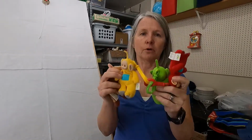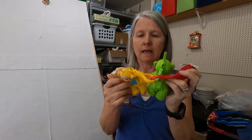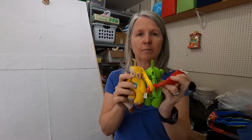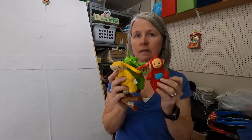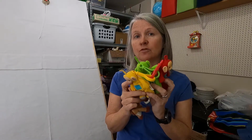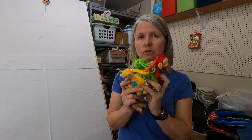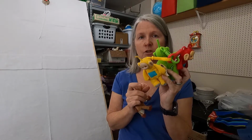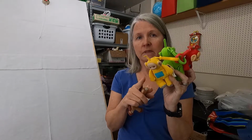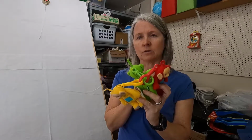These, I think, are the Burger King Teletubbies. Burger King and McDonald's came out with these, and this series is the finger puppets. I have several. I try to wait until I have sets, so I'm not sure if this is going to make the sets for me, but usually when I can get the sets, I sell them for, I think, about $25, but I'm not sure. There's a rabbit, and then there's a purple one, and I'm not sure if there's one more that goes in the set.